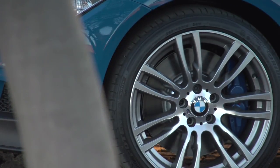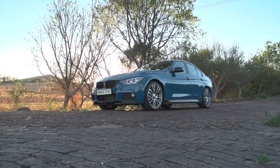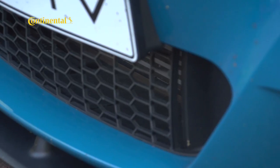The Laguna Seca Blue, exclusive to this model, makes it stand out, and the combination of black plastic and carbon fiber finishes are surprisingly subtle in comparison, although our road trip took a not-so-subtle chunk out of the front splitter.